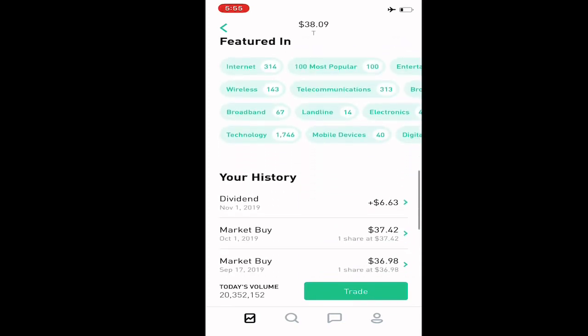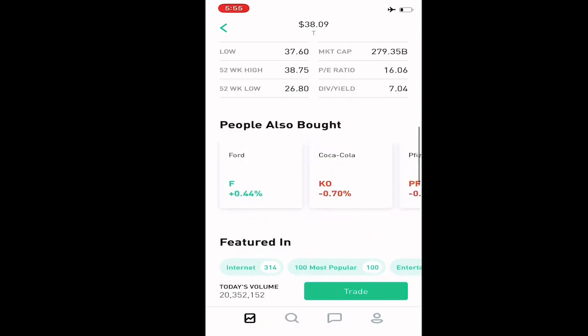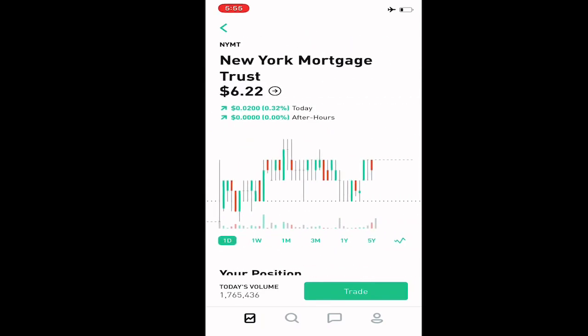You can see on my dividend history on November 1st, I will be paid $6.63 from AT&T. So I'm looking forward to that.